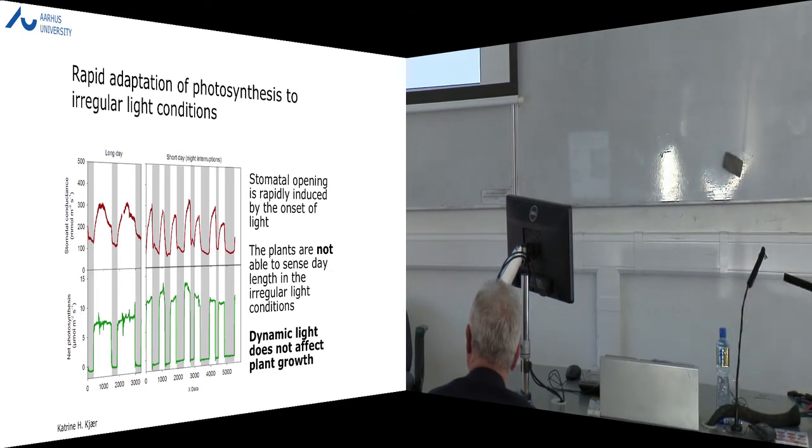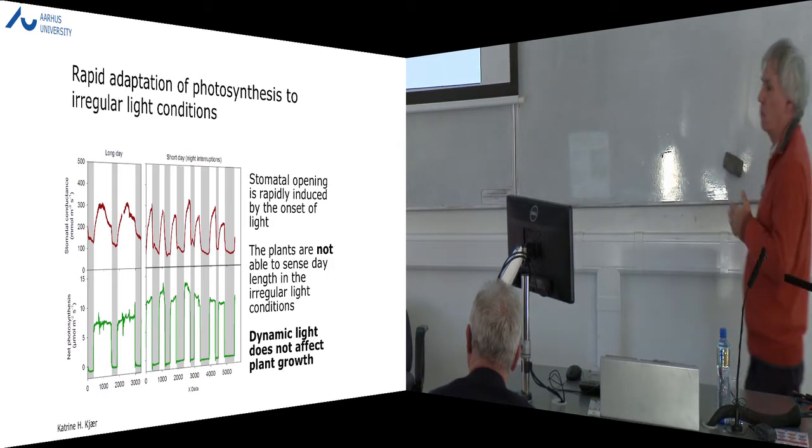So what we did, we also tried to work with this 3D scanner. It's a laser scanner where you can measure the projection.